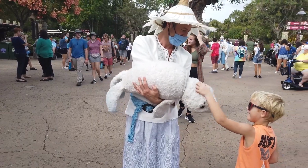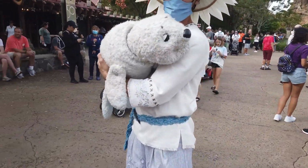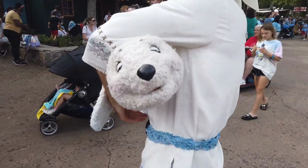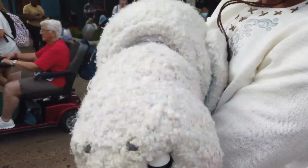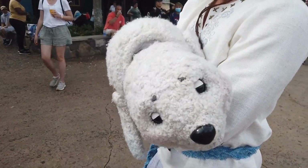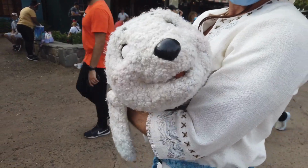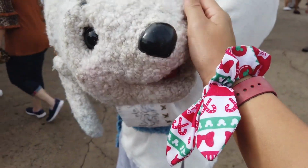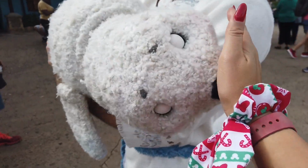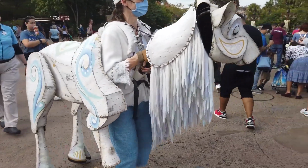Oh, I love them so much. Look how cute that seal is. I'm gonna cry. Hi. Oh my gosh, you're so cute. Do you have a name? This is Lucille. Hi, Lucille. That's a great name for you. I think so as well. Can I pet you? I missed you last year, Lucille. Oh my gosh, you're so cute. I'm gonna start crying.